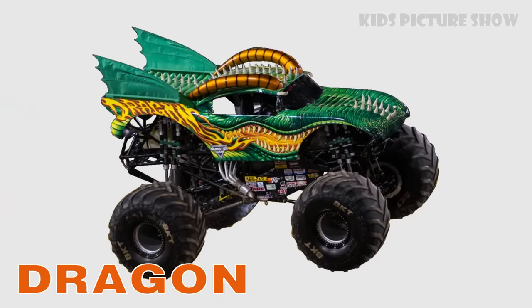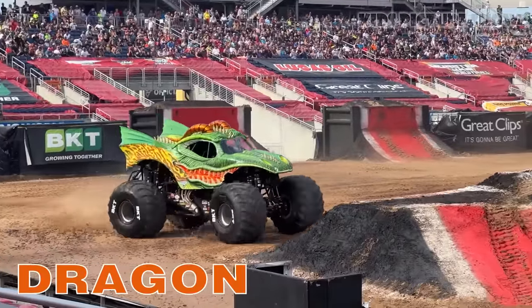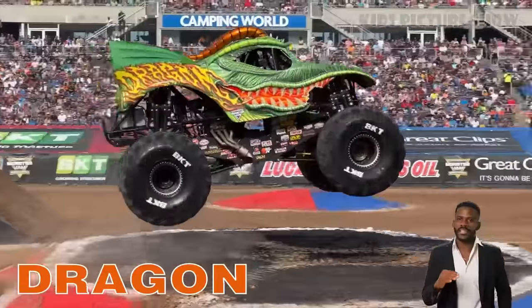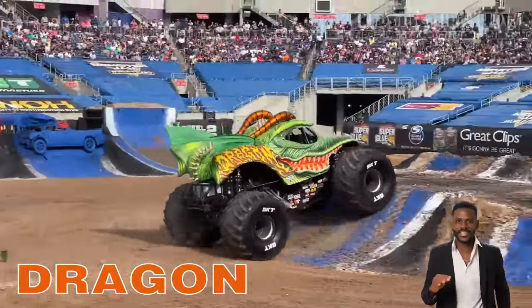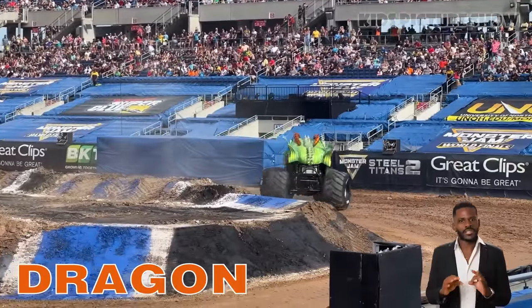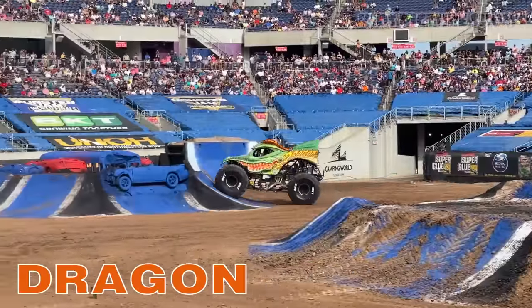Dragon. Monster Dragon designed with spikes piercing its skin, long horns curling across its skull, and angular fins slicing through the air as it glides through the shaking earth. This mythical vehicle is present and here to win with Monster Jam.